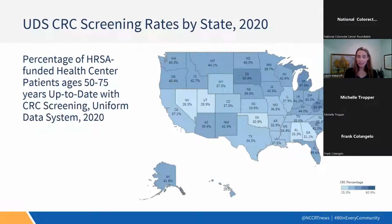In community health centers, colorectal cancer screening has increased by 10 percentage points since HRSA, the Health Resources and Services Administration, began tracking colorectal cancer screening as part of the UDS measure set in 2012. So you see here a map of all of the various state-level screening rates across the country for community health centers. Health centers have been making tremendous progress in championing their efforts to increase screening in their communities, but really there still is enormous potential and a need to continue to help people get their screening tests done.